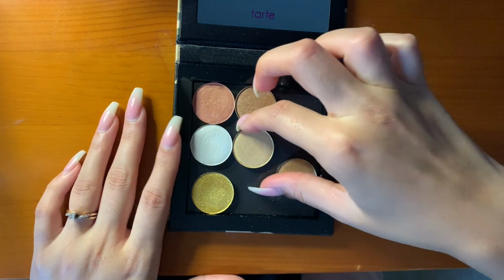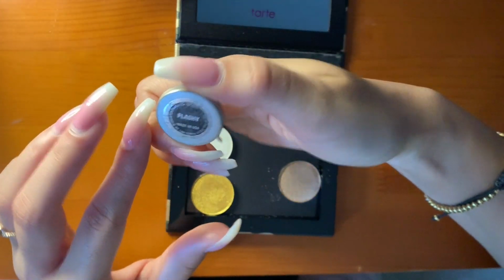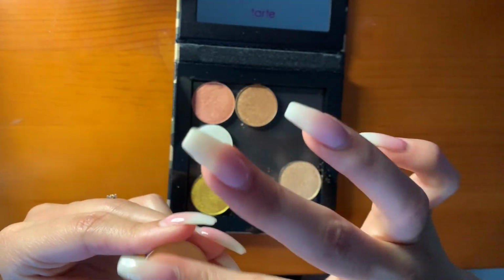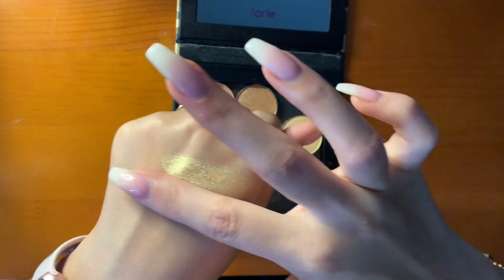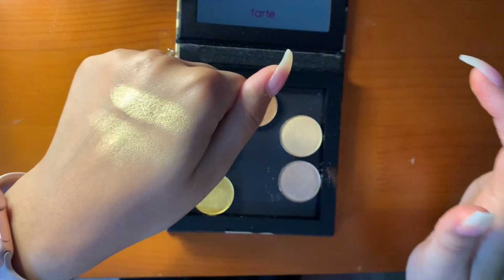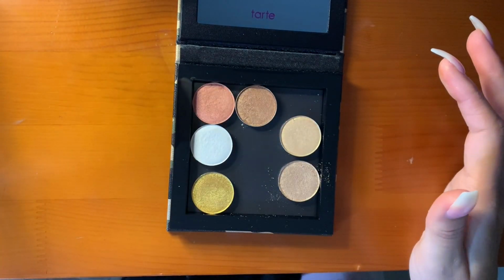Then I have, let's go by color, this is Flashy. What does this look like? I haven't used these. Ooh, this is a little bit more orangey, peachy. I like it, too bright.